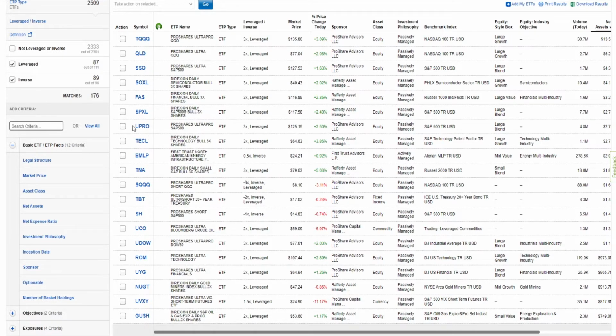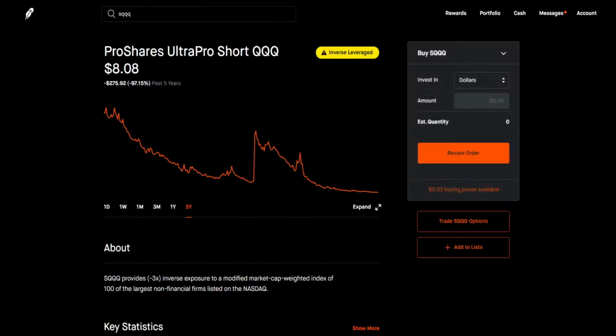We also have leveraged inverse ETFs. In other words, traders buy these when they expect the index to go down in value. If you didn't know what an inverse ETF was and how it was supposed to be used, and you saw this graph, you would think it was the literal worst investment of all time.